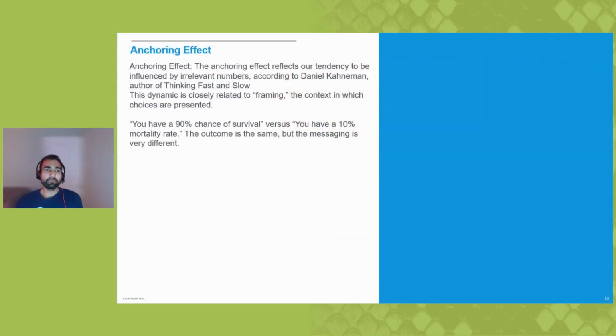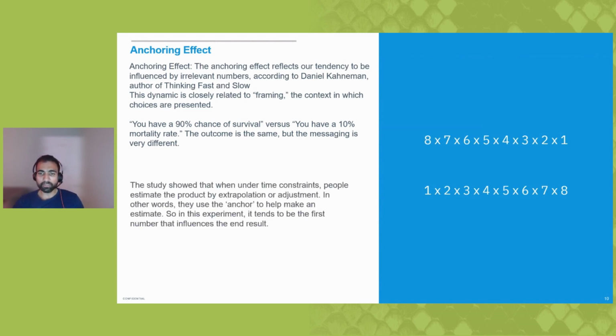Anchoring effect. That's when we see one number and immediately start making decisions based on the number that we have anchored against. As an example, school children were given the equation 8 x 7 x 6 x 5 x 4, and another set of students were given the same equation the other way around. Because the first equation started with a higher number, that batch came up with an estimated figure much higher, I think 2000 something, whereas the second batch, where the numbers went from 1 to 8, came up with an answer which was significantly lower. I think it was in the 700s or something.